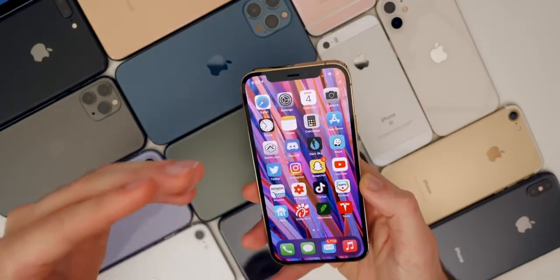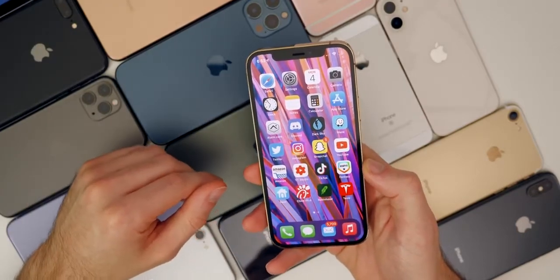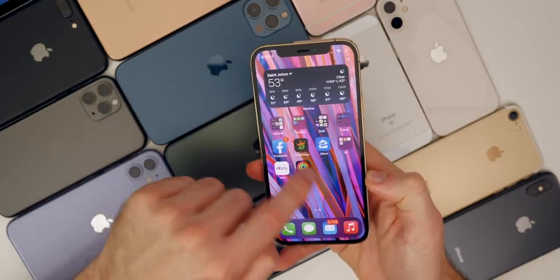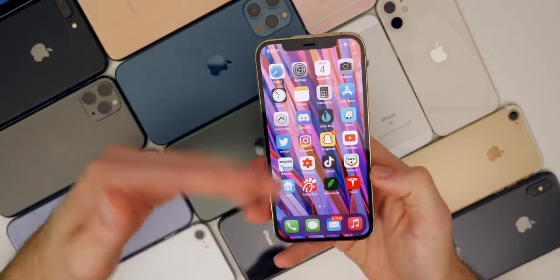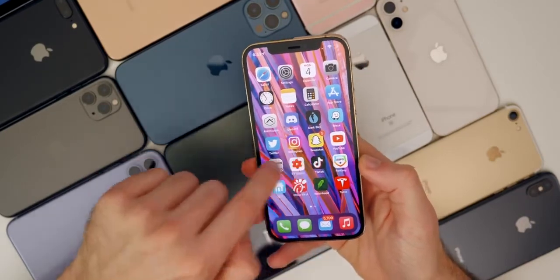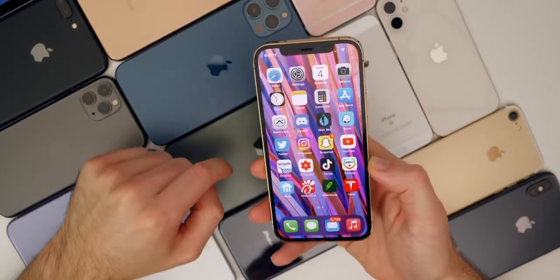So we might see things like the long-awaited always on display on the lock screen like we have on Android. And we may see the ability to lock applications with Face ID or with a passcode like we've been wanting for many years now. We could see multi-user support on the iPhone and the iPad, and especially for iPadOS 15, we could see widgets on the home screen or the app library, which are both missing in iPadOS 14.